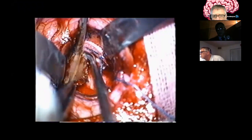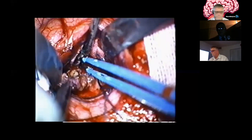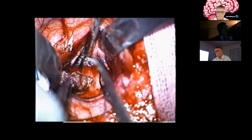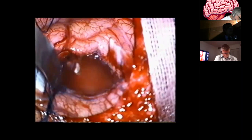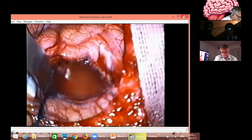I can't remember, but it took about 7 hours. This is important. This is a feeding artery coming from the posterior carotid artery. It's a very important step, and I will show you what is the value of this later on. So the brain is slack. We'll see what happens. I will not stop at the histology here. I will proceed and then discuss it later.